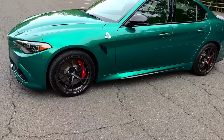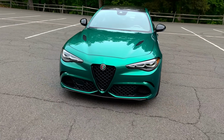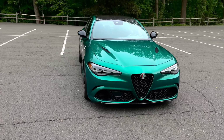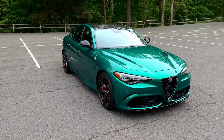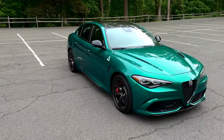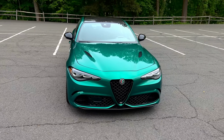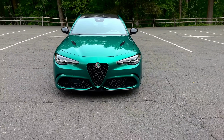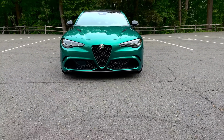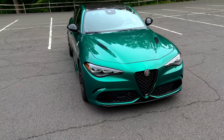I probably racked up between all of the ones that I've owned, probably 100,000 miles in these cars in like 7 years. This 2024 with the mechanical differential is the fastest, the best driving, best steering, best riding Giulia Quadrifoglio that I've ever owned, okay? And I'm kind of happy about that because this is gonna be the final one. I'm not buying any more after this. If something happens to this car, that's it, bye-bye. My journey with Alfa Romeo is gonna be over.